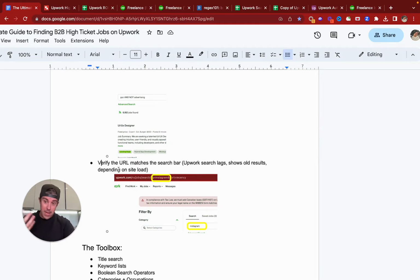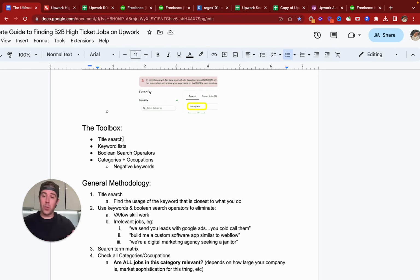And as I mentioned, as a best practice, if you're doing these searches manually, not automatically as I'm about to show you, and you're typing them in, or you have a bunch of links you're copying and pasting, you have to make sure that the link up here in the search bar matches down here. So the toolbox we're going to be using to put together a good search to find as much as possible is title search, keyword lists, boolean search operators, categories, occupations, which is an undocumented feature, and also negative keywords based on these. So let's begin.